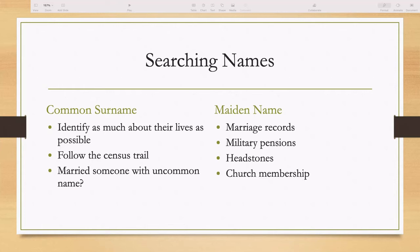that's a very common surname and you're going to get a lot of results. So we're going to find as much information out about their lives as possible and search from there. If they married someone with an uncommon name, that's a way that you might be able to get better results for them. Those common surnames, common last names are really tough to try and get a lot of information from.